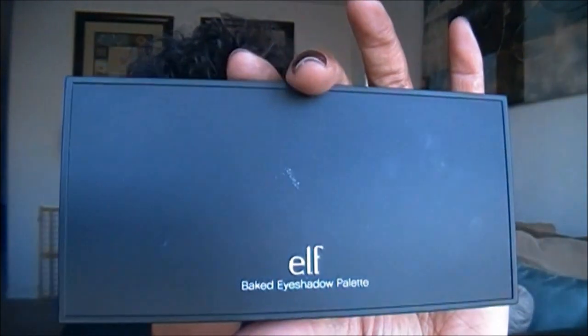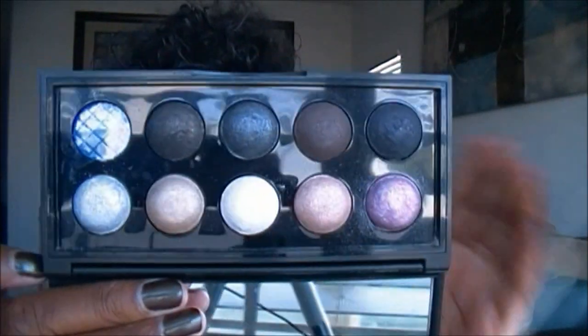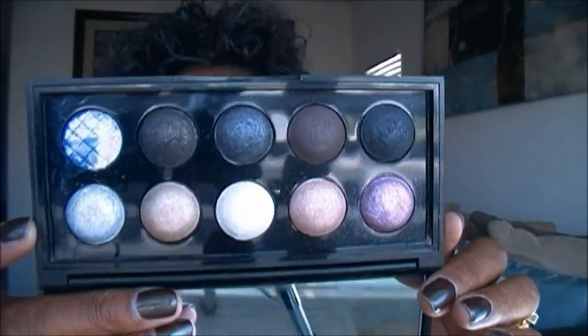Welcome back. So I really hope you like that look. I was using a new product from e.l.f. and it's their Baked Eyeshadow Palette. Looks like this. This palette is called New York.